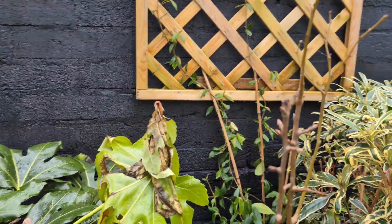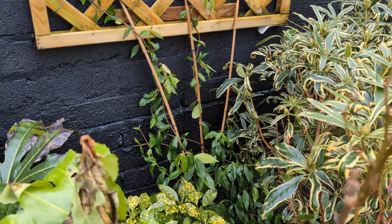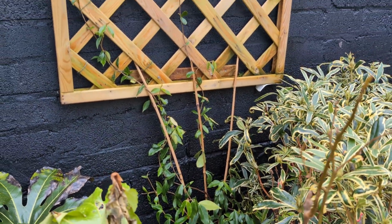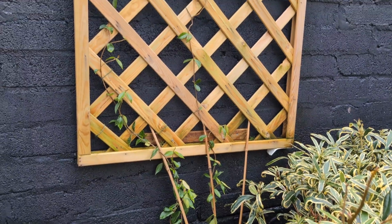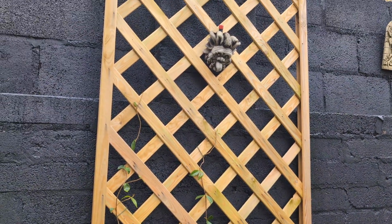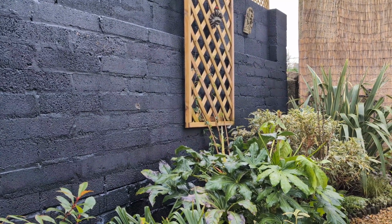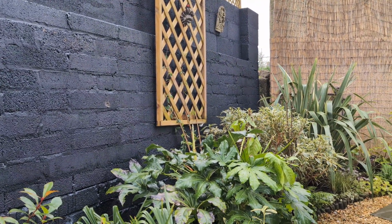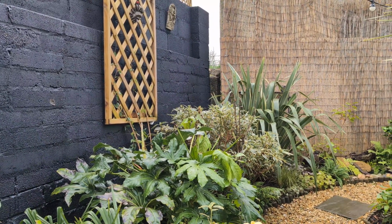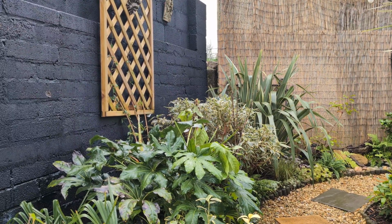and this would be ideal as the roots would be tucked in there behind all the other plants, and then it could grow all the way up this trellis. Maybe a fast growing clematis like a clematis montana would look quite nice up here with lots of flowers. That would really brighten up the area. Let me know what you think.